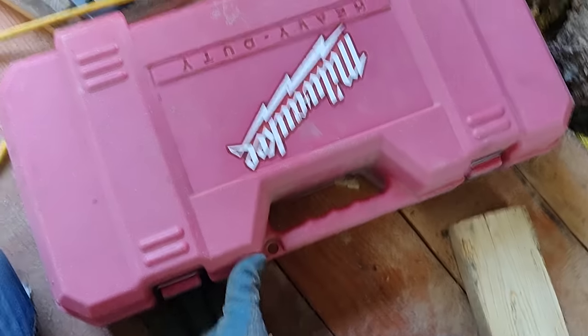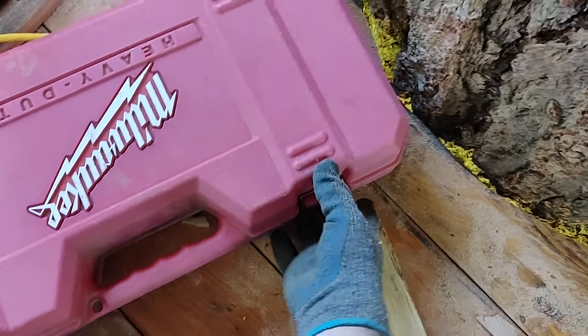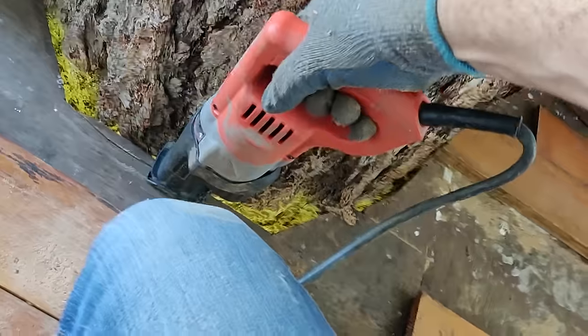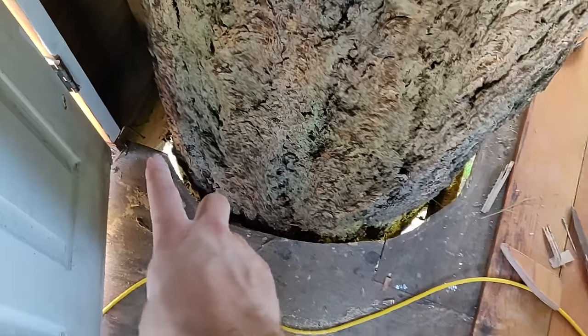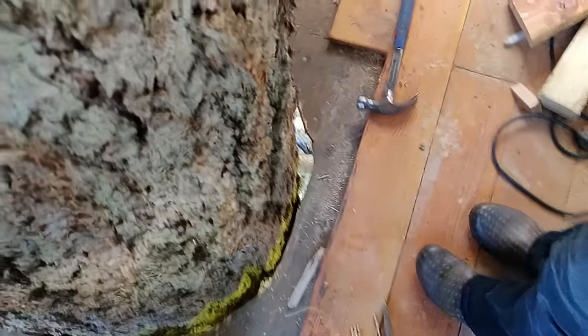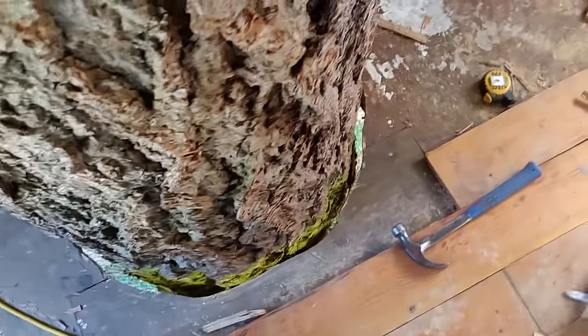Introducing the heavy duty Milwaukee Sawzall. There we go. I just sawzalled all around the tree. Oh, yeah, sure enough. Yeah, because it was growing like I thought. And I gave it enough room.